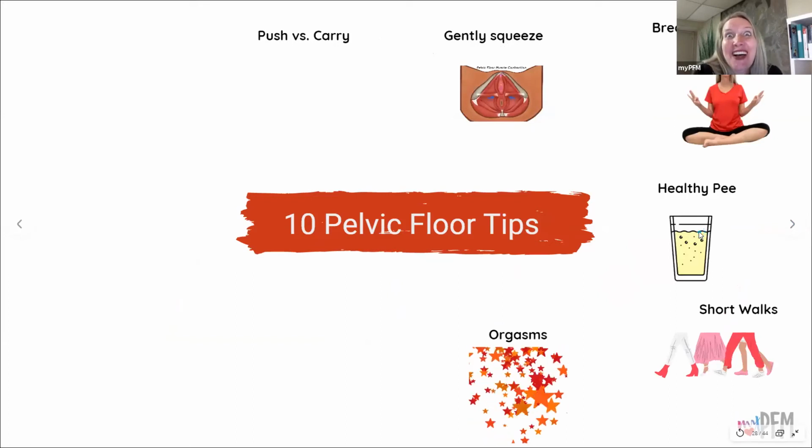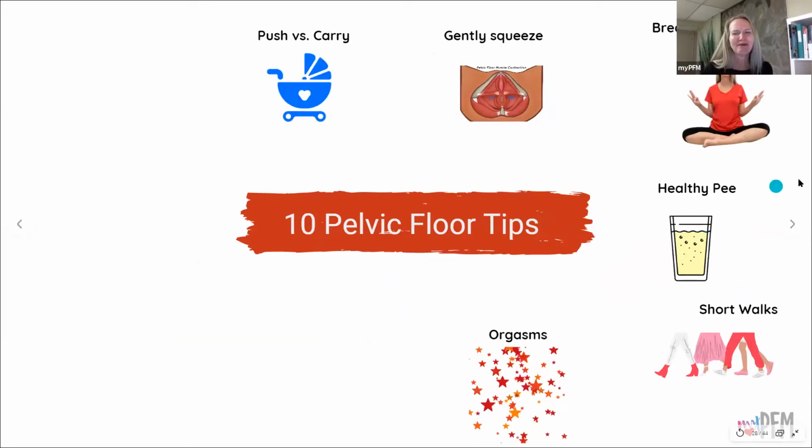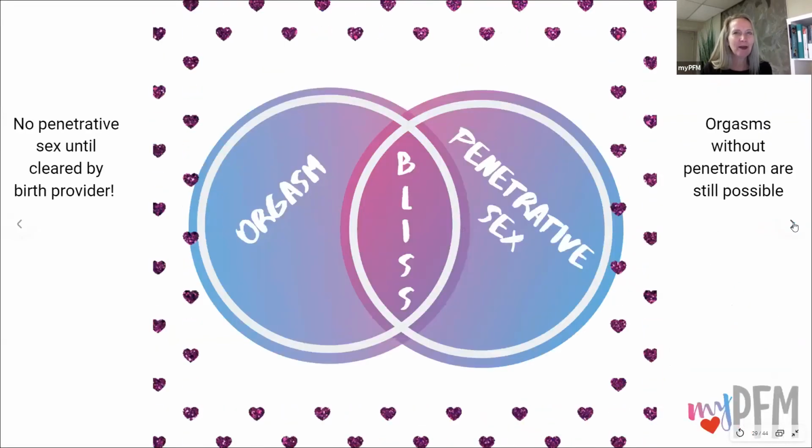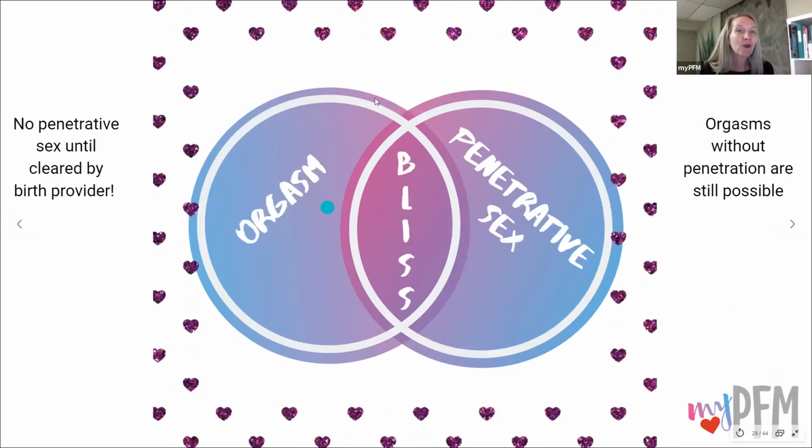Orgasms. Okay, so this is a fun one. And I imagine you're thinking, I just had a baby. I'm not allowed to have sex yet. So let's talk about sex and orgasms. Number 1, you can have orgasms without penetrative sex. And on the flip side, you can have penetrative sex without having an orgasm. When those two overlap, woo, that's wonderful. But right now, you're not in this category.